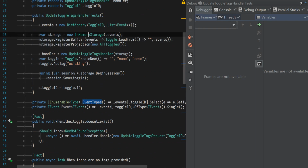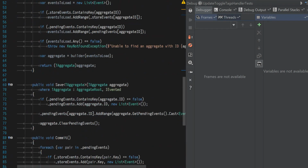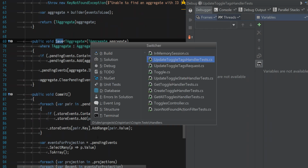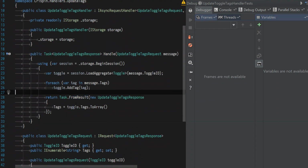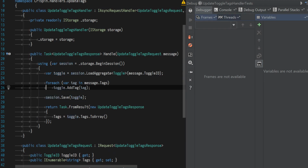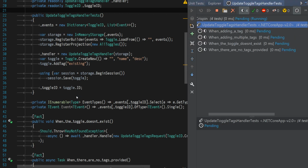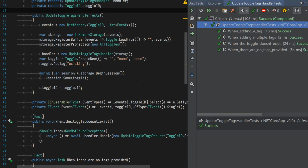Let's step into in-memory session. It's the commit method we care about. Ah, no, that's a legitimate breakage. Would probably help if I actually called save. If you want to keep data, calling save is generally a good thing to do. Hey, that's why we write tests. So let's rerun these tests and hopefully they'll all pass this time. Hooray. Great.